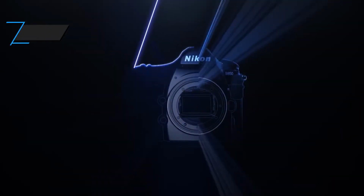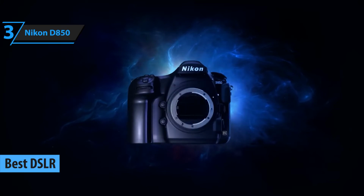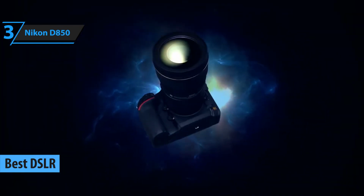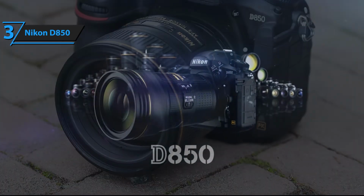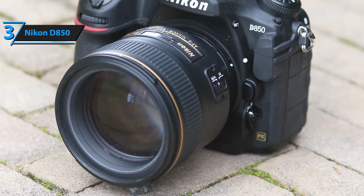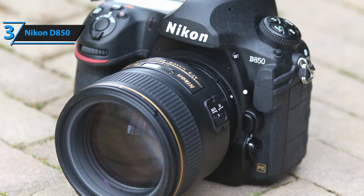Here we have Nikon's D850 as our best DSLR pick. As most photographers already know, DSLR cameras are widely favored for their superior image quality, improved optical viewfinders, better performance in poorly lit conditions, flexibility, and longer battery lifespan. That's exactly why we've picked this model as our third pick, as it offers all of these advantages and then some.